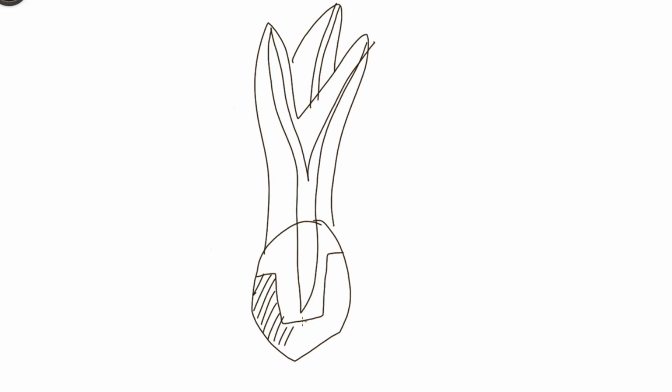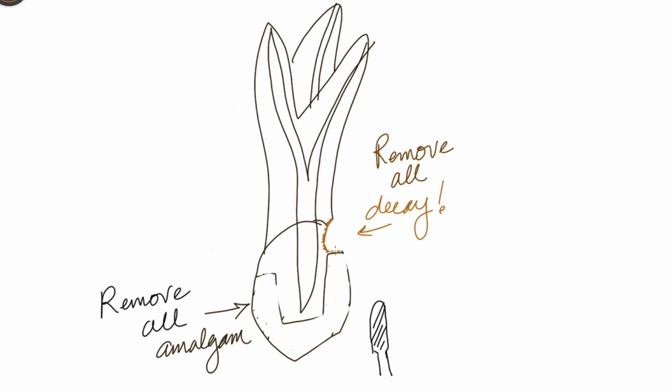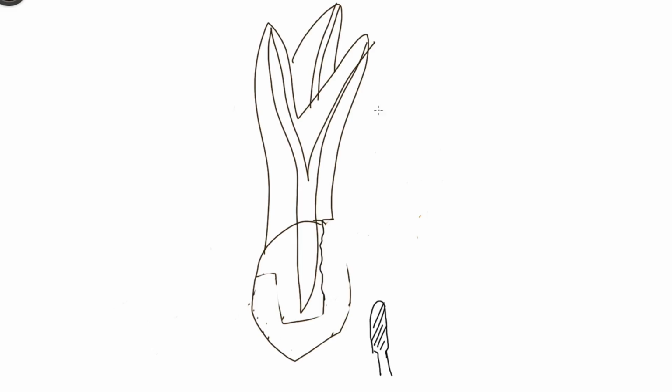Basically, what we decided to do here was to go ahead and remove all the decay first. As we approach the pulp, be a little bit more careful. It's very important to remove the decay from outside in. Use a high-speed handpiece, have a fairly steady hand, be very careful, and do not rush. Do a gentle brushing action, and make sure you use a lot of water because the pulp has to stay cool.